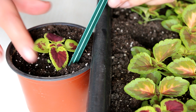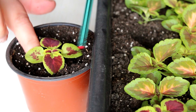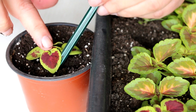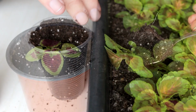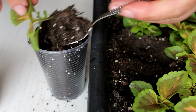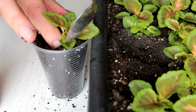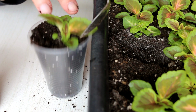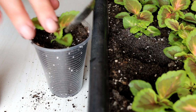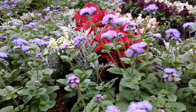The Coleus seeds sprout 5 to 7 days after sowing. This plant is very easy to grow. Even a beginner can grow it from seeds, but it needs a lot of light for the beautiful color of its leaves. If there is not enough light, the plants will have a pale color and long stems. Look how beautiful these Coleus plants are.